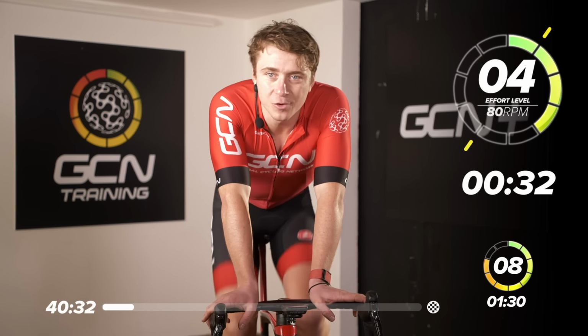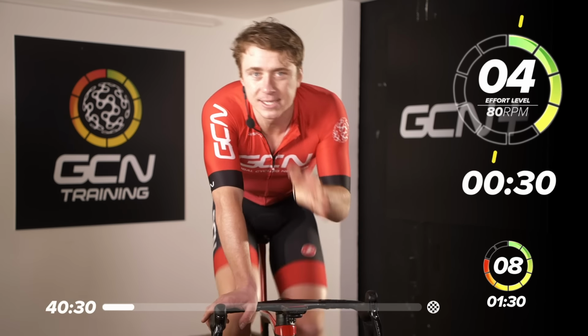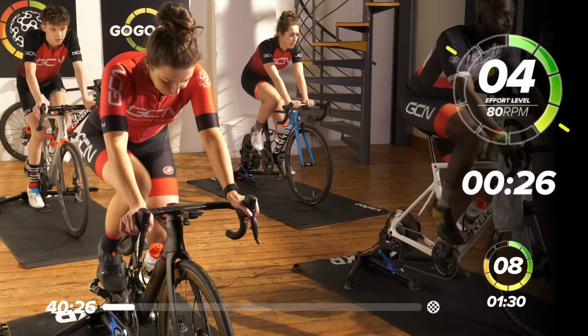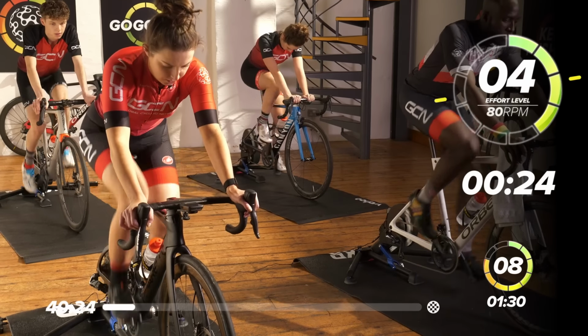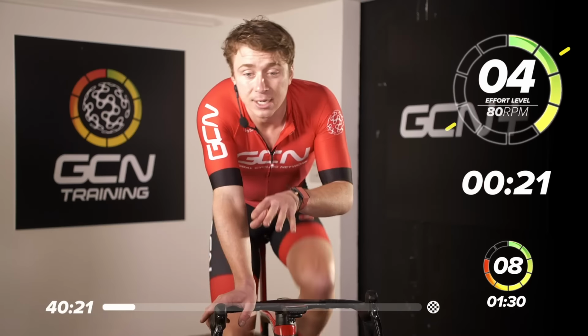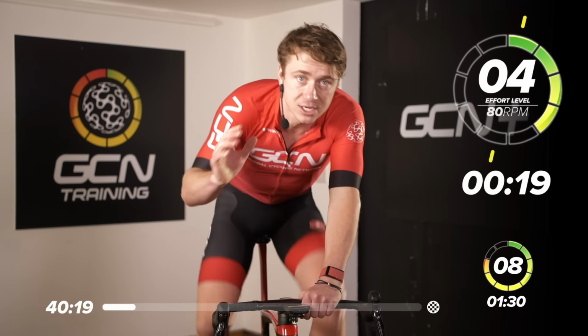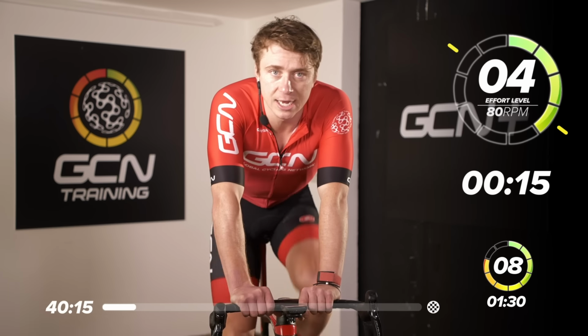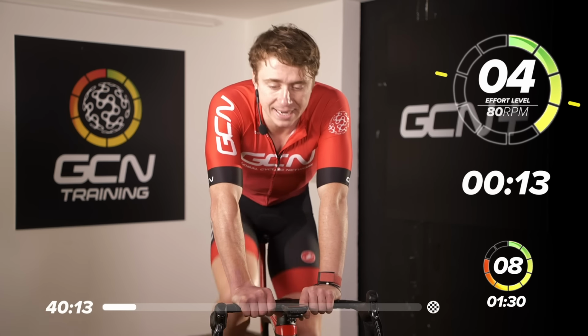You'll notice as well, everyone's got a bottle on their bike. Now this is absolutely imperative. As we know, you can dehydrate really quickly on the indoor trainer, especially a 45-minute session like this. So this is the moment to grab yourself some water, get yourself a towel, get everything you need so you can concentrate on the session for a solid 45 minutes.